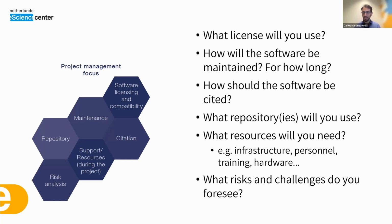Licensing is always a tricky issue, because when you license your software, you have to make sure that your license is compatible with any dependencies that you're using. So if your software uses libraries that are GPL, you need to make sure that your software is also compliant with the restrictions that the license of your dependencies implies. GPL, so if you build on GPL software, you probably need to license it as GPL as well. And this is something that you need to consider when you're licensing your software.